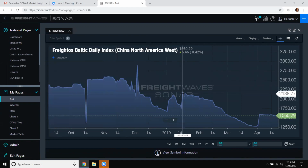So there is some forward thinking involved here, because these ships move a lot slower. It's not like a truck where you're going to have a lot of 2 and 3 day deliveries. These are 21-day sailings, so they have to have something in place well ahead of time.